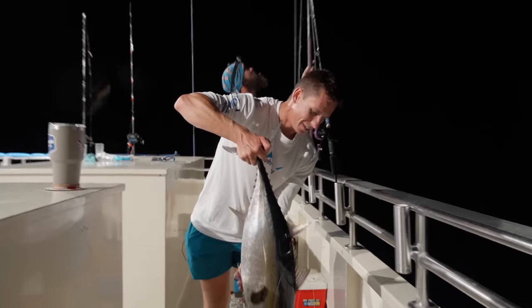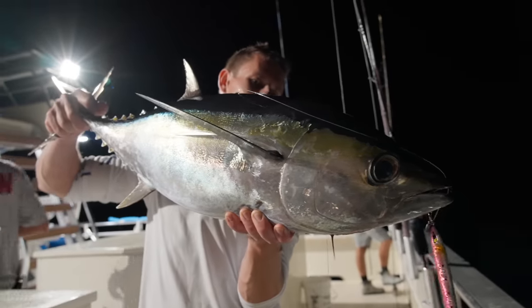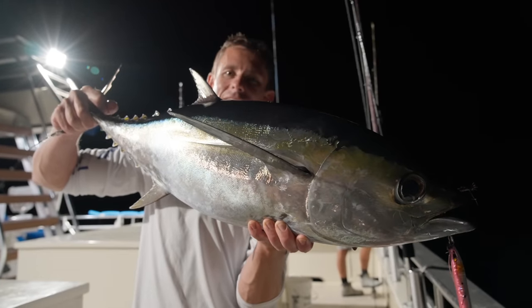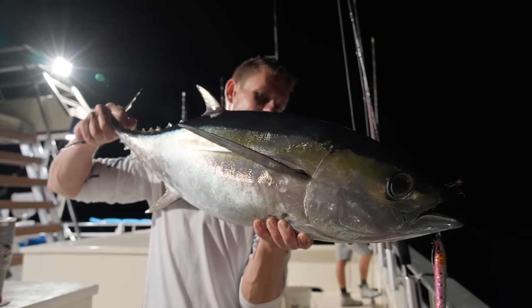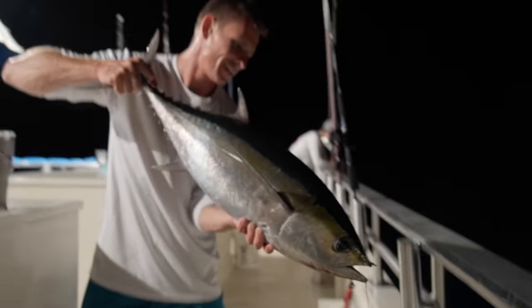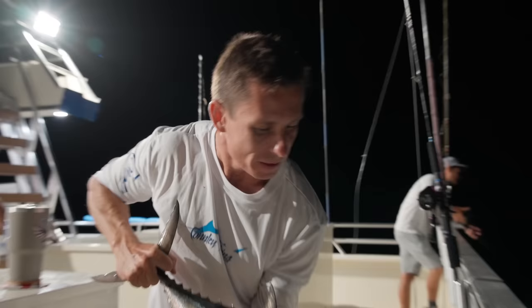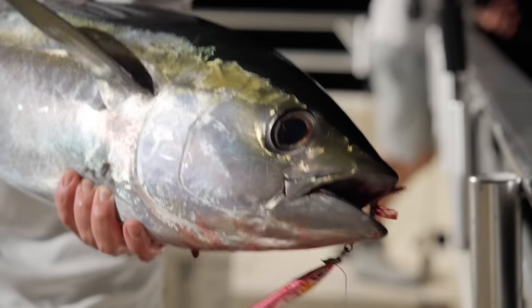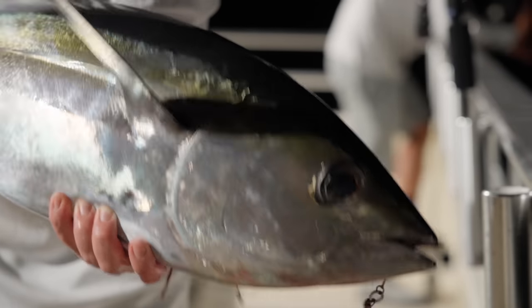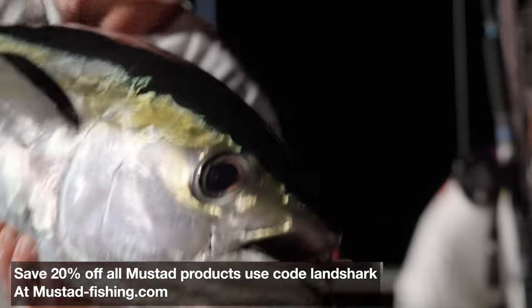All right, this is what I wanted to get you guys on video. I've never experienced this bite. I've always heard of people on the headboats and Pulley Ridge getting in the blackfins at night, and I finally got to experience it for myself. Pretty dang cool, if you ask me. When you think of tuna, you always think of them as daytime fish, but you see those big eyeballs right there? These guys are munching on squid out here at night. They got great eyesight.